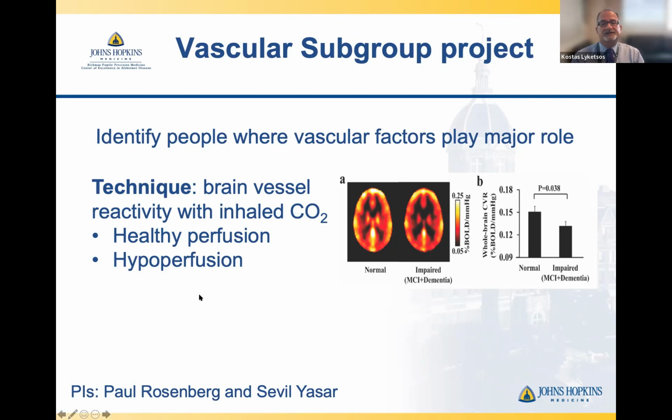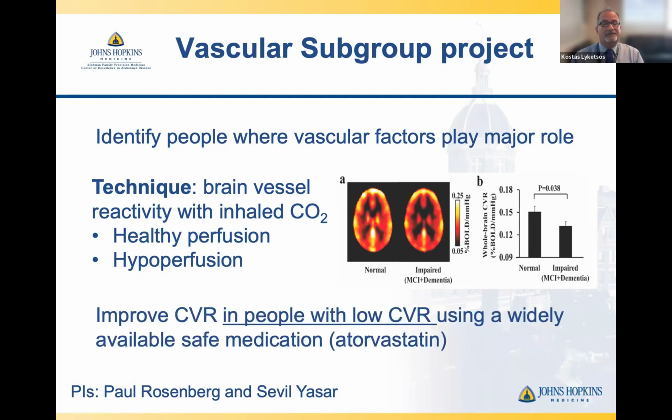So those are the people that we're interested in, people whose response to CO2 is impaired, and we want to give them a therapy. And so we want to improve cerebrovascular activity in people with low CVR. And we're thinking that from animal models, atorvastatin, a widely available statin for cholesterol therapy, in animal models does seem to improve brain perfusion. And so we're trying to see whether this happens in people with MCI. So we're doing an open label trial for target engagement. Can we take people who have MCI or not dementia in this case, measure CVR before and after and see what happens?